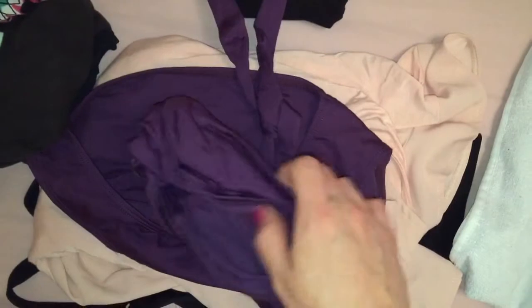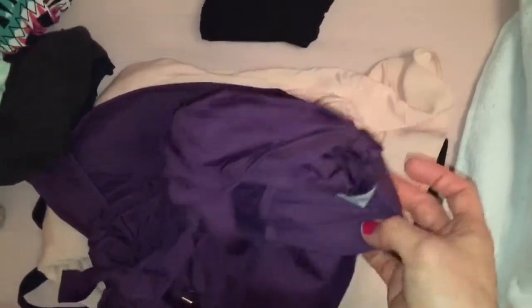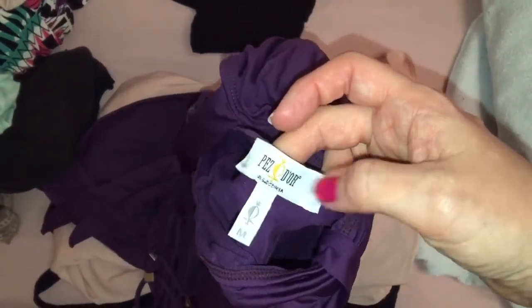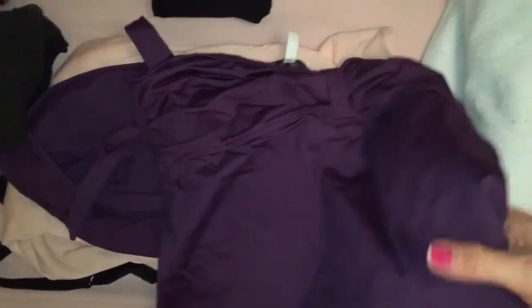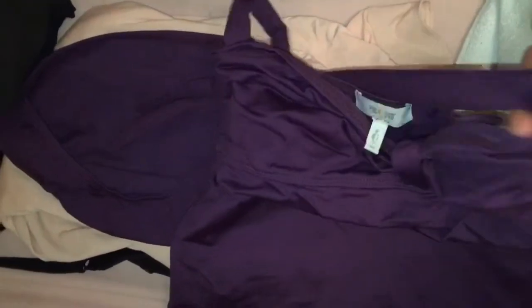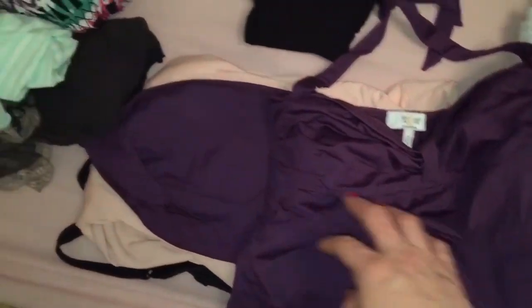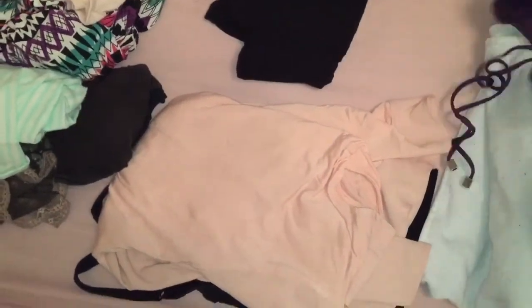Here I have got a Maternity Tankini, and this is by the brand Pez Door. I actually bought this on eBay the first time around when I was pregnant with my daughter, and I never had a chance to use it because there wasn't a pool, but the birthing unit that I'm going to be using this time around does have a pool, so just in case. This is a halter neck Tankini, just the top here and the bottoms, just in case I do want to use the pool when I'm labouring.